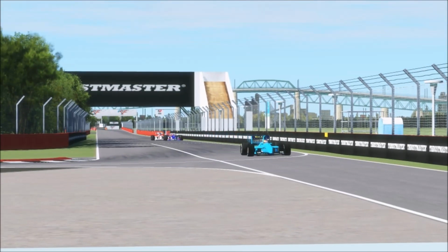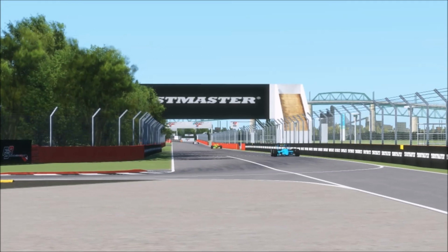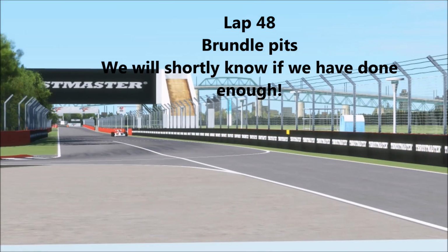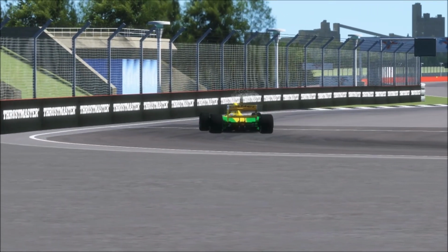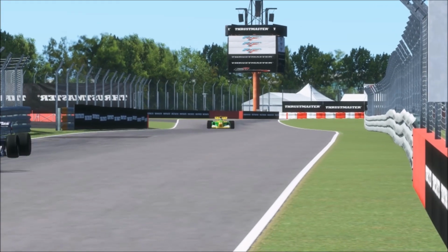It's lap 46 and Gerhard Berger, the Austrian McLaren driver, pits from P3. Finally, Brundle pits, lap 48 of 70, and my teammate pits 13 laps later than me. And this is exactly where I was in the sister Benetton when I got the news from my engineer that Brundle had entered pit lane.